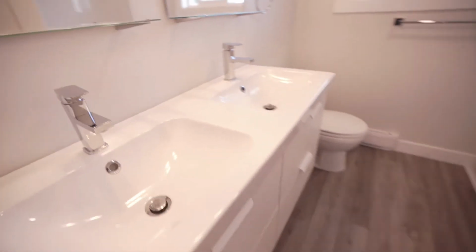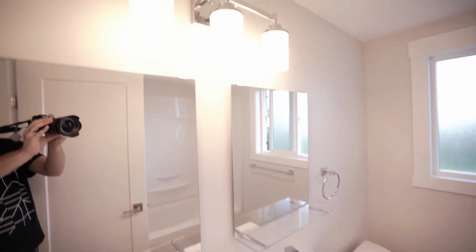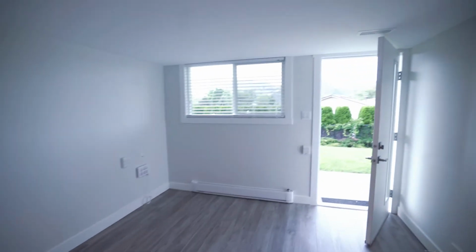Bathroom, just turn some lights on here. Has a double vanity, 4 big drawers underneath. And there's all seamless bath with a Delta Rain shower head, faucet, all new door hardware, all new doors throughout, Lincoln Park doors. There's all LED lighting throughout.